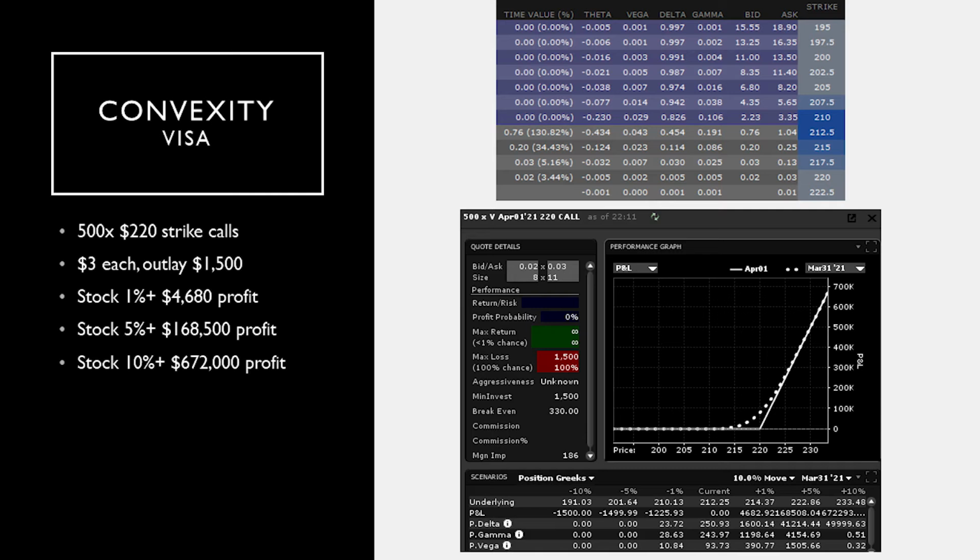Because remember, each option gives you the right to own 100 shares. So there are 500 contracts that we're buying. That translates to 50,000 shares. And the convexity really comes from being able to buy these options at such cheap prices. And again, this snapshot was taken yesterday for Visa, for the weeklies that are expiring today, basically.